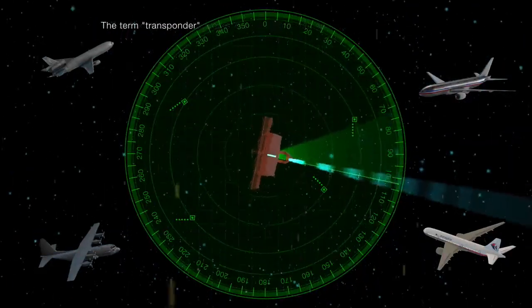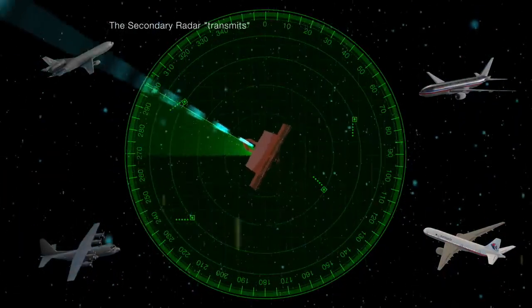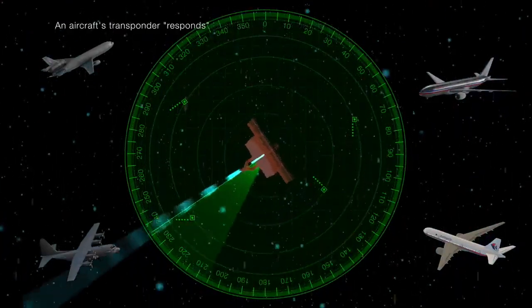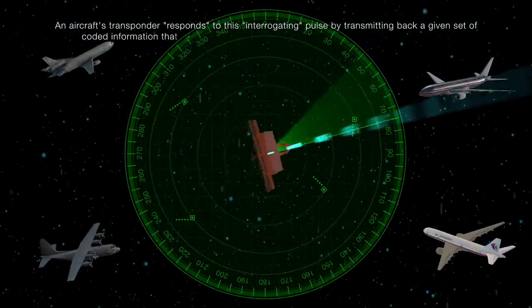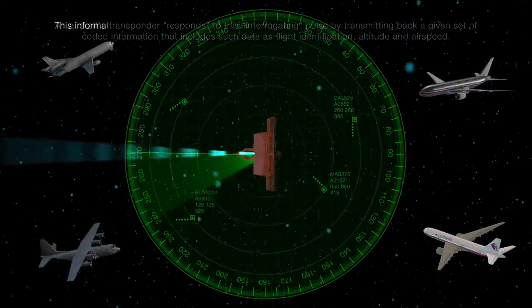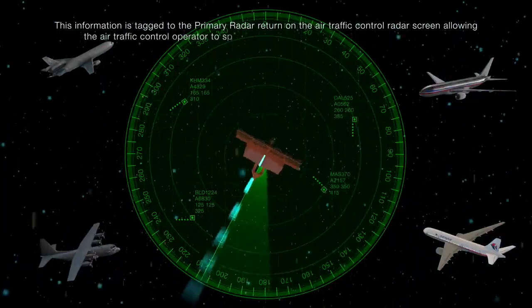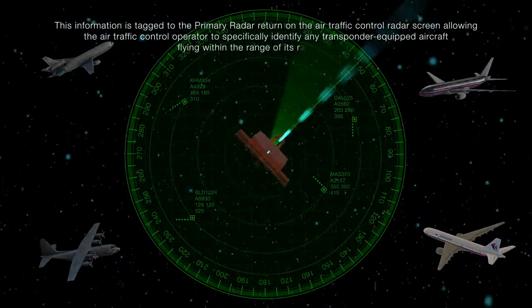The term transponder is an amalgam of the words transmit and respond. The secondary radar transmits an interrogating electromagnetic pulse as it rotates along with the primary radar dish. An aircraft's transponder responds to this interrogating pulse by transmitting back a given set of coded information that includes such data as flight identification, altitude, and airspeed. This information is tagged to the primary radar return on the air traffic control radar screen, allowing the air traffic control operator to specifically identify any transponder-equipped aircraft flying within the range of its radar system.